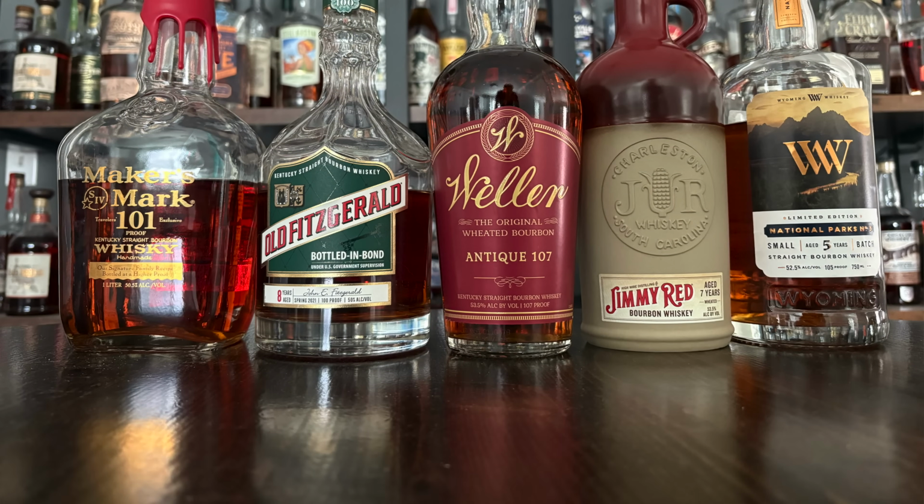So this is the pricey one in the room, although Old Fitz generally sells well above MSRP, depending on where you get it. Antique 107 from Weller, the same situation.